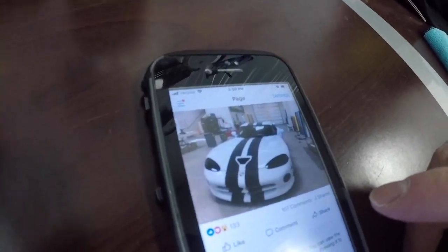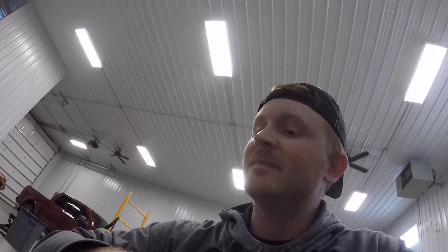It also helps when you've got pictures of Dodge Vipers in your shop. Then people really want to see it. But figure out what makes the audience click. Give them what they want, man. Give them lots of it. And then they're going to love it. And that's what they do. They love it, and they click that little like button.